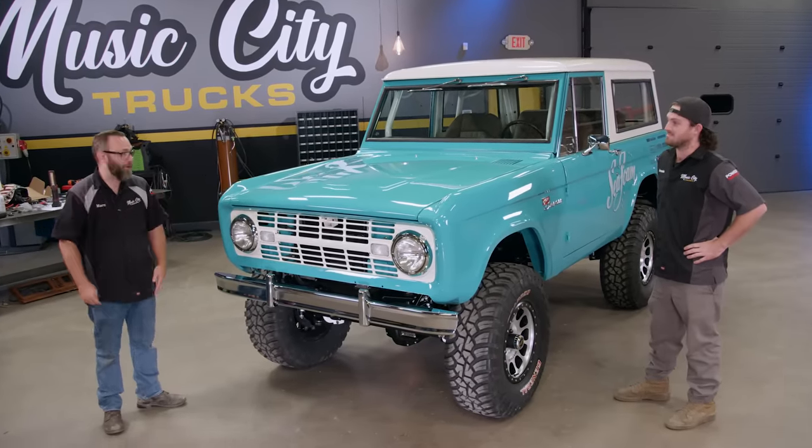I watched some of the episode where you talked about the welding. Yeah, the spot welding. We didn't want to take away from the Bronco. If you make it too clean and too modern, then it loses character. It's too custom, you know?